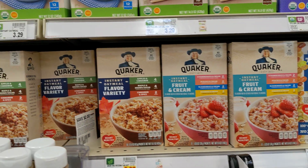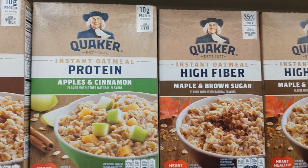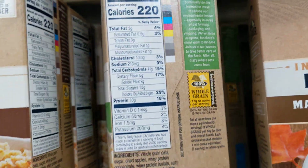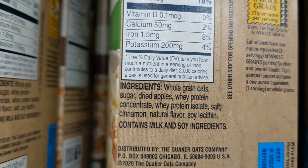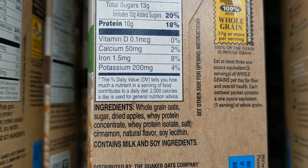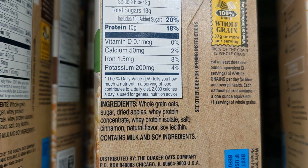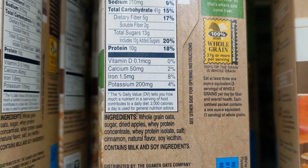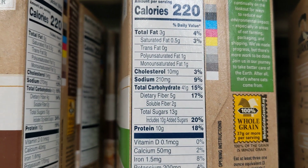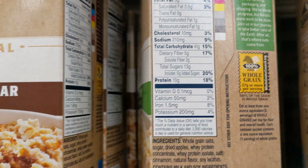So let's look at some other ones. I know there's like a high protein. Aha. Quaker, they have a high fiber one and a protein one. Let's look on there. This says, 10 grams of protein per serving. How are they doing that? Whole grain oats. Those are quick oats, which happen to be a little spikier on the blood sugar than plain rolled oats because they're more processed. So do know that. Sugar's the second ingredient, dried apples, and then whey protein concentrate. Whey protein isolate. So they're basically putting whey protein into the oatmeal to bump up the protein, which isn't a bad idea. So now you're getting 10 grams of protein in a serving, and you have 13 grams of sugar, 41 grams of carb. So that's a little bit better.